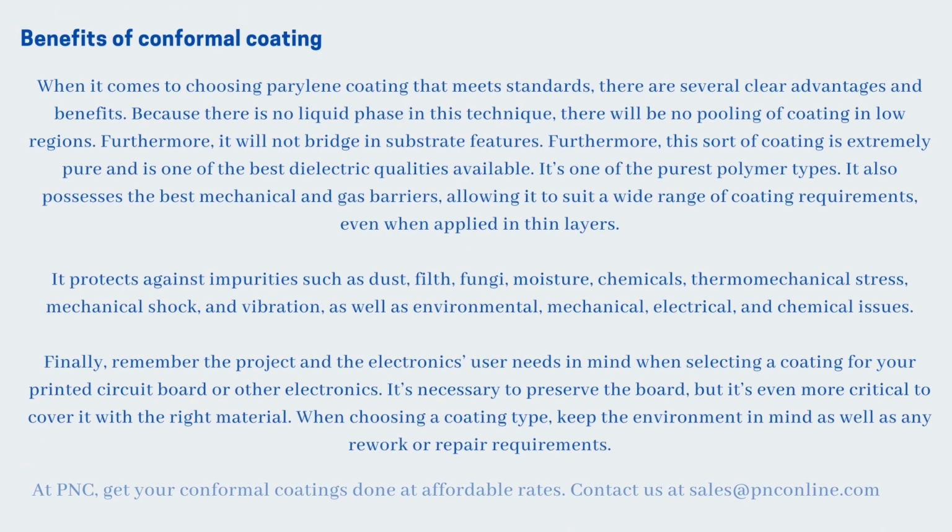Benefits of conformal coating. When it comes to choosing Parylene coating that meets standards, there are several clear advantages and benefits. Because there is no liquid phase in this technique, there will be no pooling of coating in low regions. Furthermore, it will not bridge in substrate features. Furthermore, this sort of coating is extremely pure and has some of the best dielectric qualities available. It's one of the purest polymer types.